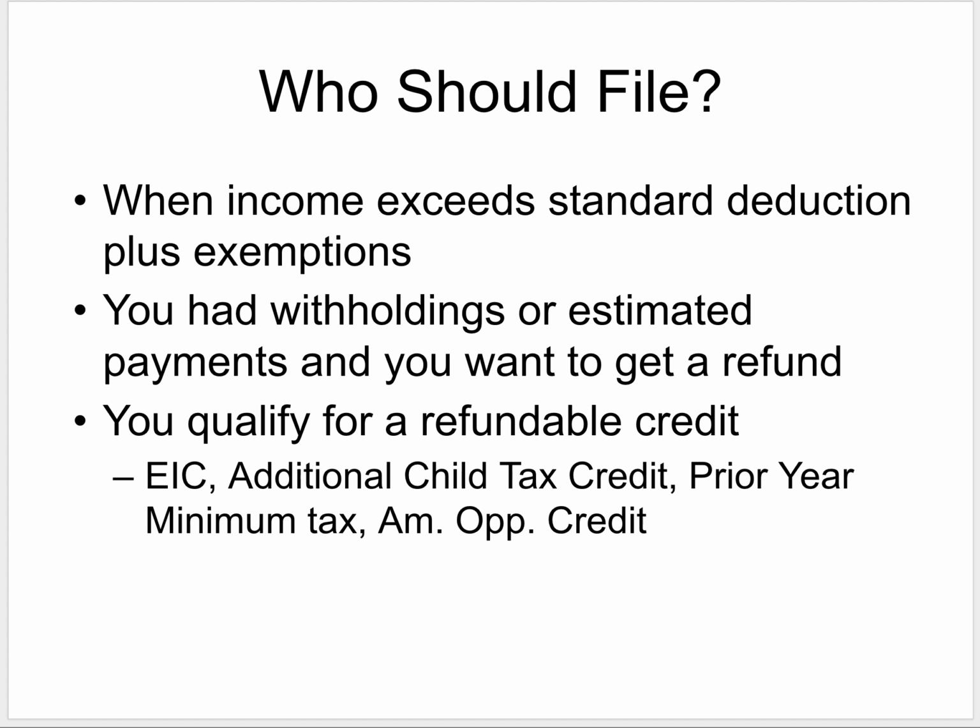And additionally, sometimes you file a tax return even if you're not required to file, to start the statute of limitations running. So most tax returns have a 3-year statute of limitations, and so by filing a return, you start that period counting. If you were to not file a return, wouldn't necessarily be a problem, but the statute of limitations is always open on a year where you have not filed a tax return.